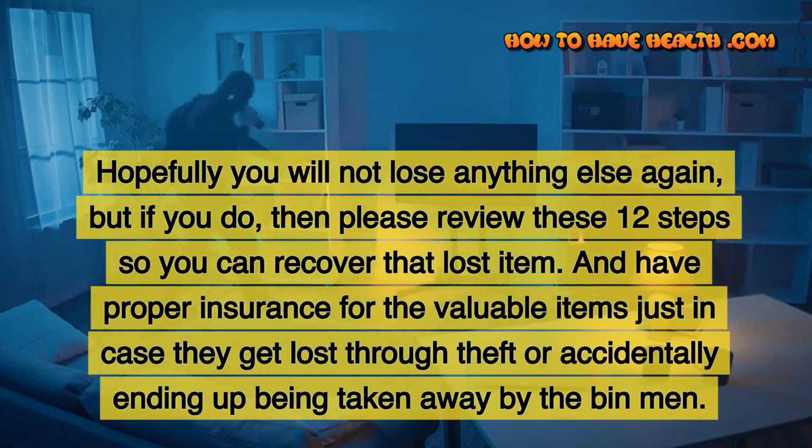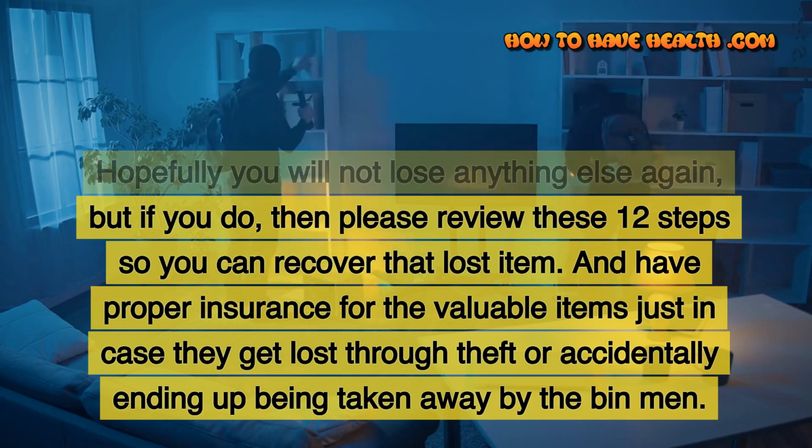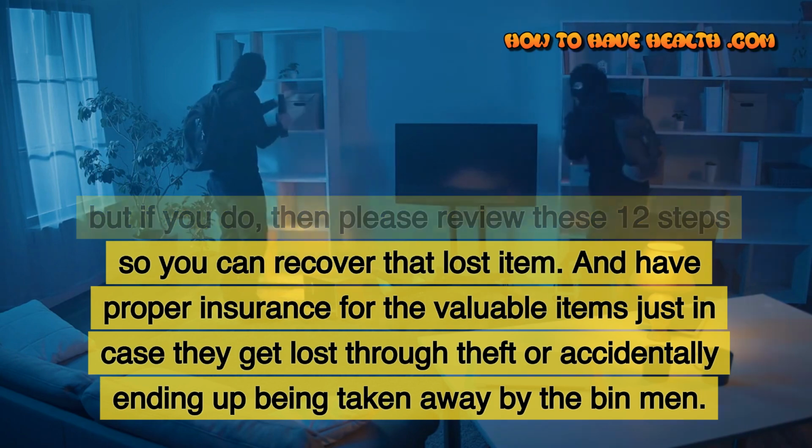Hopefully you will not lose anything else again, but if you do, then please review these 12 steps so you can recover that lost item. And have proper insurance for the valuable items just in case they get lost through theft or accidentally ending up being taken away by the bin men.